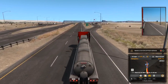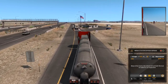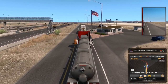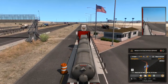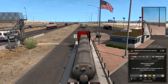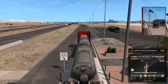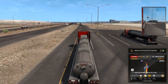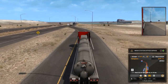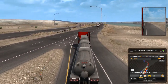Oh, I can't do this, what's going to happen? Pull in for a vehicle inspection. Now I believe that there's something now that tells you if your truck is unroadworthy. We'll see what it says. Stop at the truck to go ahead and activate the icon to permit an inspection. Yep, the vehicle is not perfectly technical. Oh, it's not. Because I've got damage on it. Well, that could just be the tyres or anything.